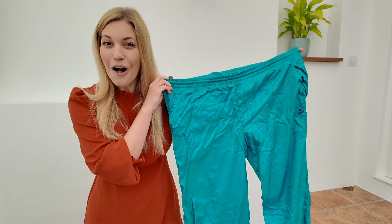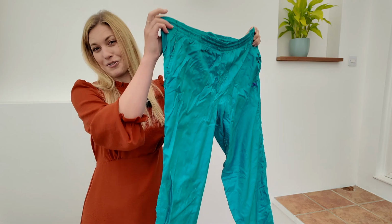Because I didn't. And then, so pleased with our little find, we also managed to find these rather gorgeous blue shell suit trousers. I mean, talk about retro. Now, obviously, these were not going to make a fashion statement. What they did do is keep us warm. So we took it in turns to wear the trousers, and then they ended up being a scarf for me for the rest of the night. So I saw that as a really good bargain bin find.